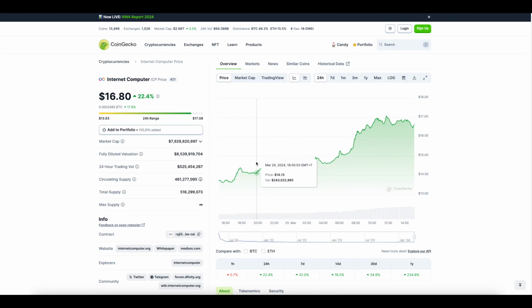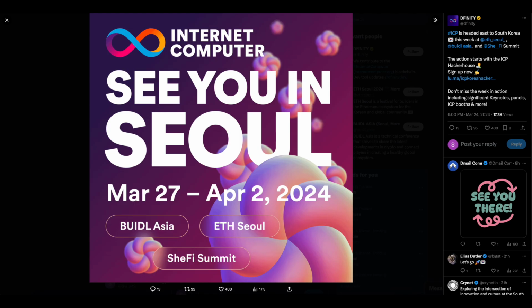So if we are going to look at the 24-hourly time frame over here on CoinGecko, that looks very juicy, and I do anticipate that from now on we can expect bigger prices for ICP, because obviously we are heading towards the halving event and hopefully BTC finished its pullback.